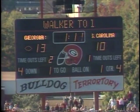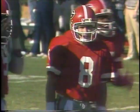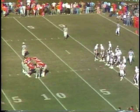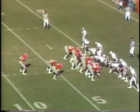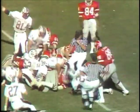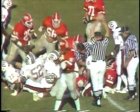Georgia undefeated, does not play Alabama. Alabama undefeated, playing Mississippi State this weekend. South Carolina having lost only one time, surely to be on their way to a prime goal. Georgia will go for the touchdown. Georgia plays Florida next week, another big ball game in the Southeastern Conference. On fourth and goal, Walker! He did not score. He did not score.